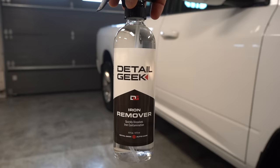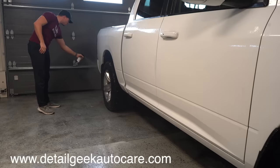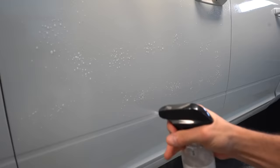Alright, now one step that can't be overlooked is the decontamination of the paint, so I'm going ahead and spraying on some of my Detail Geek iron remover. That's going to quickly dissolve the iron particles, turning purple while it does, and in a couple of minutes the whole truck is basically bleeding purple, so I'll then quickly get that sprayed off with the pressure washer.